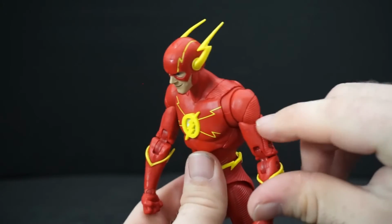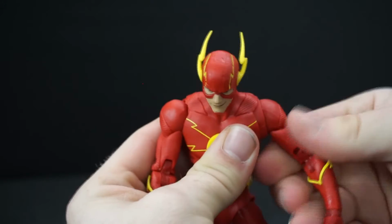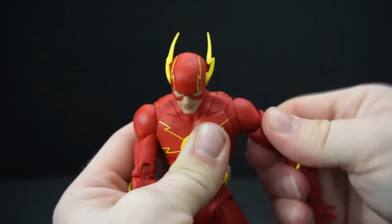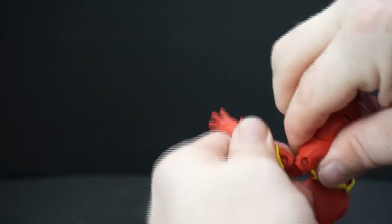Then we got right here at the bicep area. Move that around, kind of rotate it. It doesn't go all the way around, at least mine doesn't want to, and I'm not going to force it. Then you got his double jointed elbows.